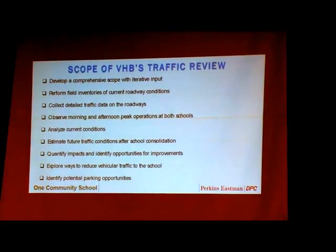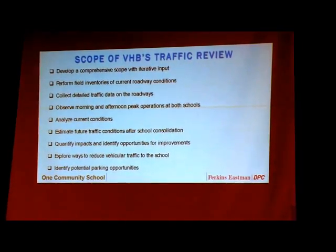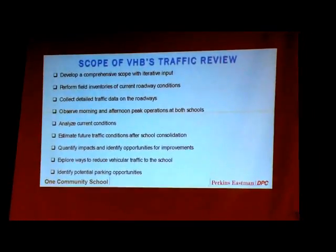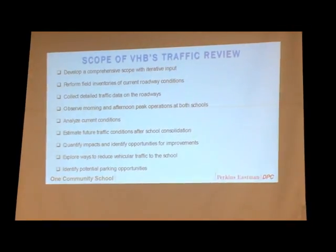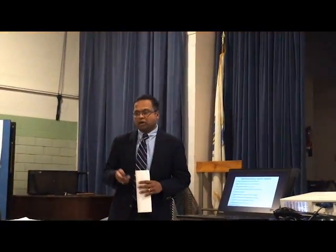And then we were also asked to look at potential overflow parking opportunities as part of this review, given that a lot of the real estate is going to be used up by the school building and related services, where would the parking go? So we'll be looking at that as well. There were some ideas already that Dan mentioned, that there were some thoughts on some of those overflow parking opportunities in this area.